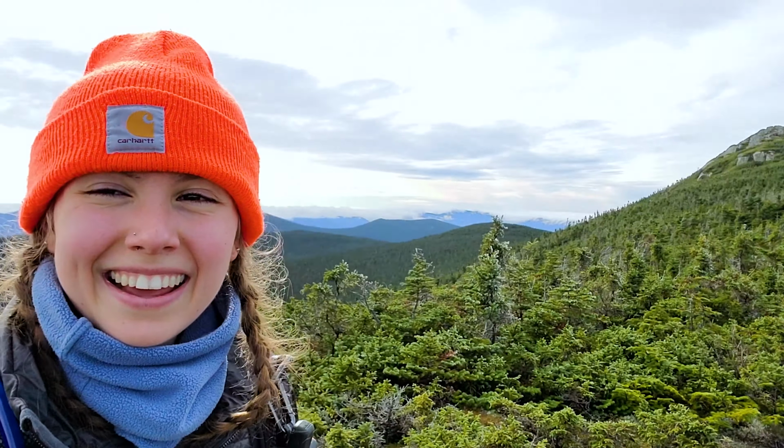Look out of the trees. Looking at Guyot. Just a little bit further. I think that trail in between South Twin and Guyot is probably the flattest trail we've ever been on. So that was a great comfort to us.